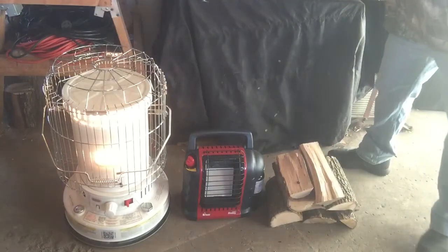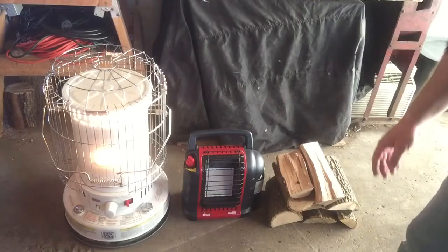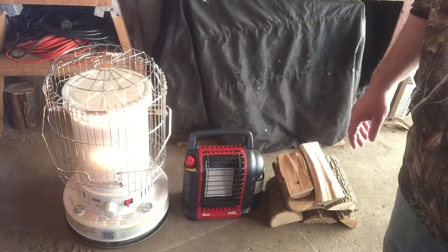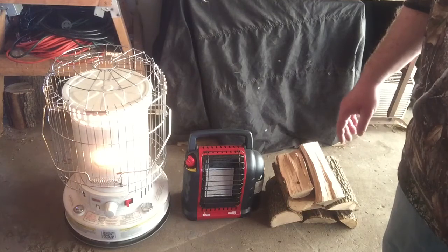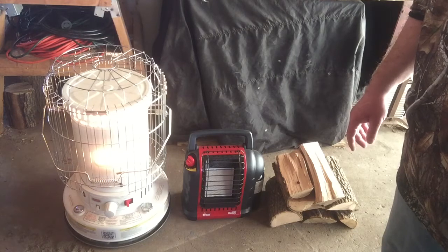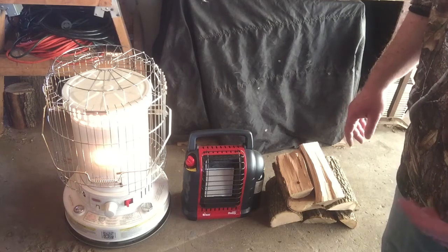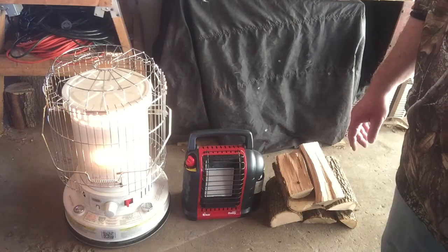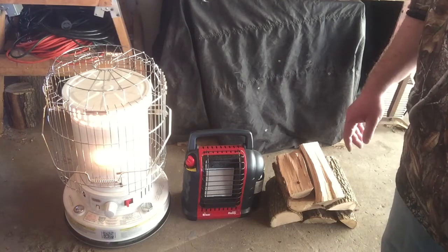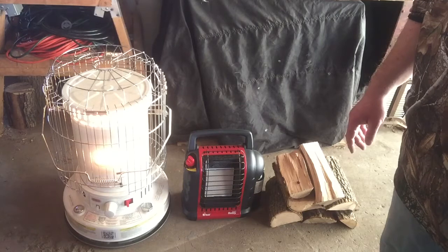The gold standard when it comes to heating is wood. I've got some of my local wood here, and it's good if you're just getting into prepping. If you can figure out a way to get a wood stove into your place, that's the best, because you can heat and cook with it. It also helps you learn your local wood: what's the best to burn, stack, and store. That's what I recommend if you're going to get a wood stove.